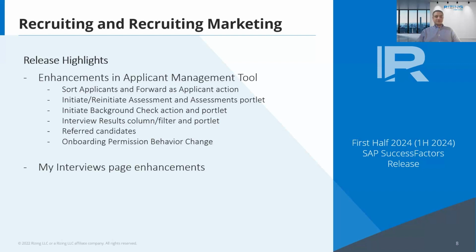The next one is interview results column filter. The enhancement provides you the option to add the interview results column to display and filter purposes. The filter allows you to specify a minimum and a maximum range for the average of all the ratings.